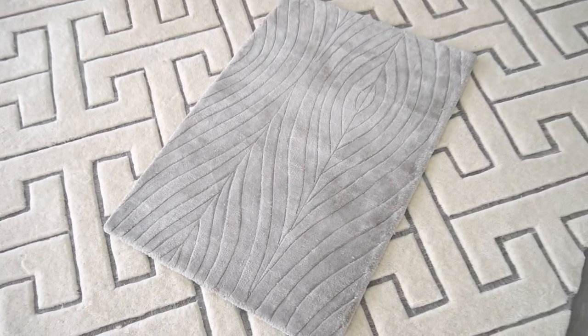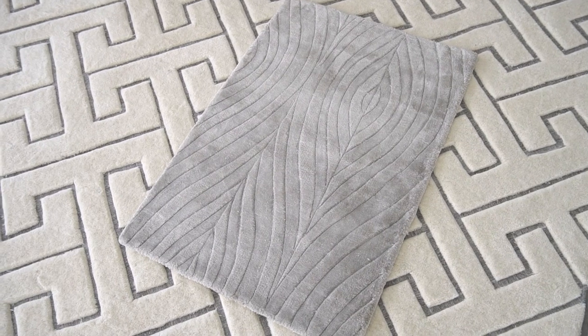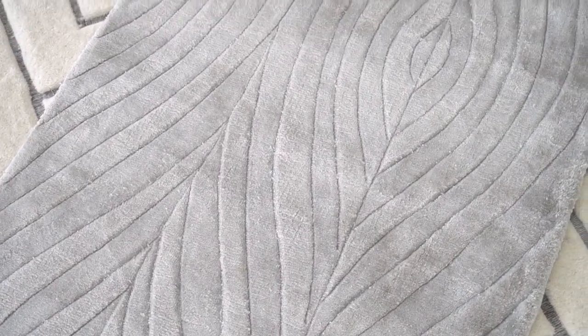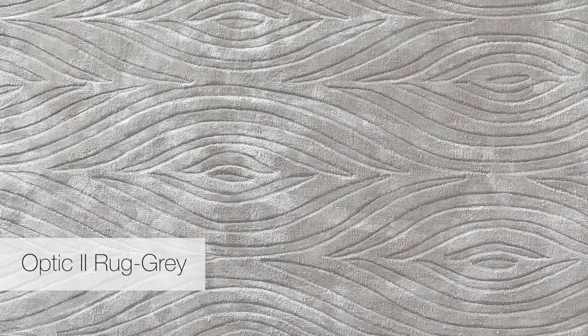This is the key introduction for Studio A Home for spring, summer of 2020. This is called the OPTIC rug in gray. It is a hand-woven bamboo silk material, and it creates this beautiful undulating kind of curve that repeats and repeats and repeats.